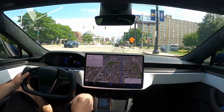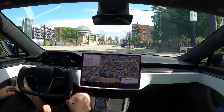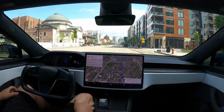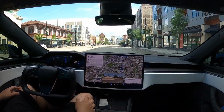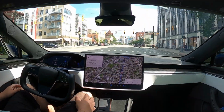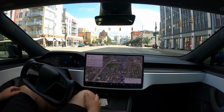So it's kind of slowing down for these pedestrians. I'm going to get it out of this lane because I just don't like it being on the Amtrak railroad tracks. We got an interesting situation. Two people here. Oh, it wants to go. Wow, that was kind of very dangerous. The gentleman didn't care, but wow, that was interesting.